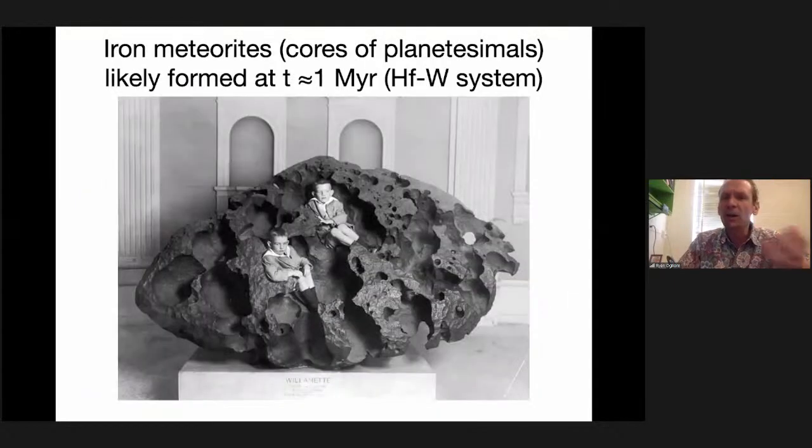So this is where our old view really was thrown out, because we find that these differentiated planetary bodies formed really before or at the same time as the components of those primitive, less altered asteroids that we see today. So this is also confirmed by looking at iron meteorites. When I say meteorites, this is what most people think of. This is the Willamette iron meteorite.